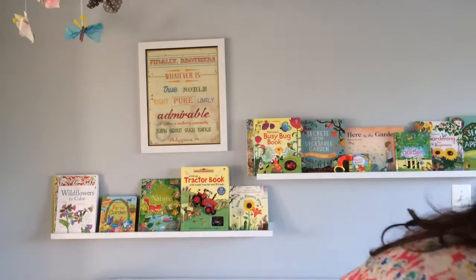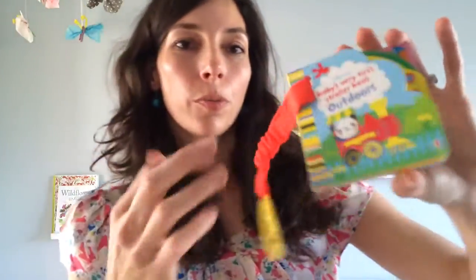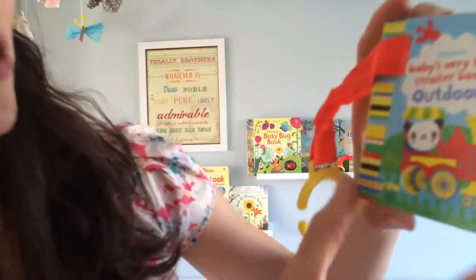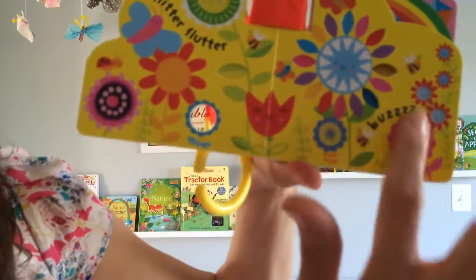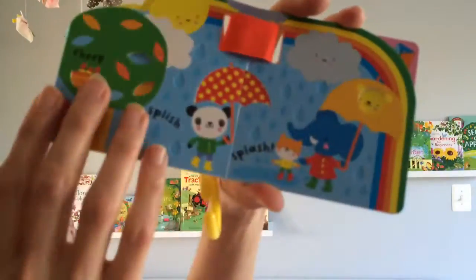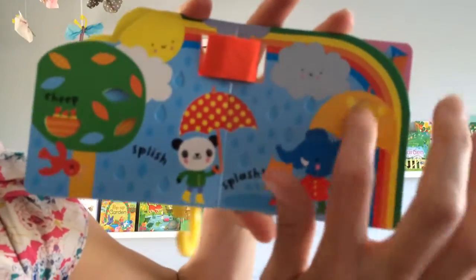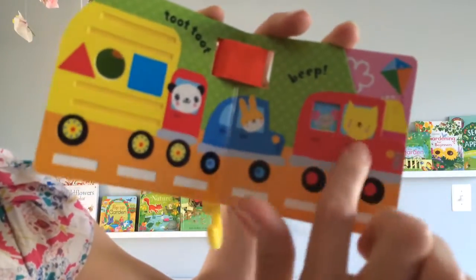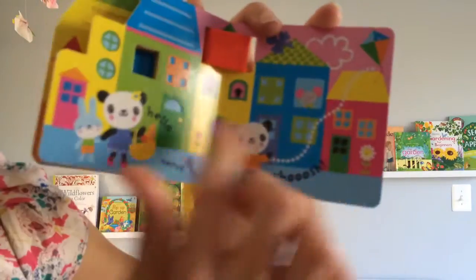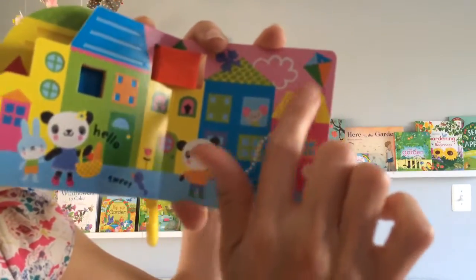Finally, I just want to point out 2 more. This really fun little guy is a Baby's Very First Stroller Book, and this is the outdoor version. Look, it's got little cutouts and all these textures and fun things for your baby's fingers to play with and touch. This little guy's peeking in from the other page, and that hole is there, and here he is in his car, and that guy's actually in this house, and here's a little finger trail.